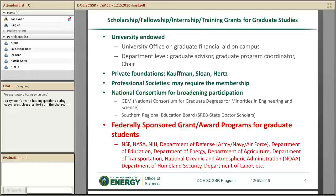So, university endowed. Usually every university has an office on campus. Sometimes the office is actually called the fellowship scholarship office, sometimes they call it graduate financial aid. If you do not have such an office on campus, you can also contact the graduate school or graduate study at your university for such information.